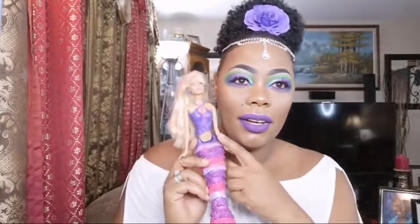So, this is Sunny's Mermaid, and this is what inspired me. I added lots of colors, lots of purple up there with some glitter. And then I wanted to do a bright purple lip, just like the color in here. And I had her little flower in my hair.